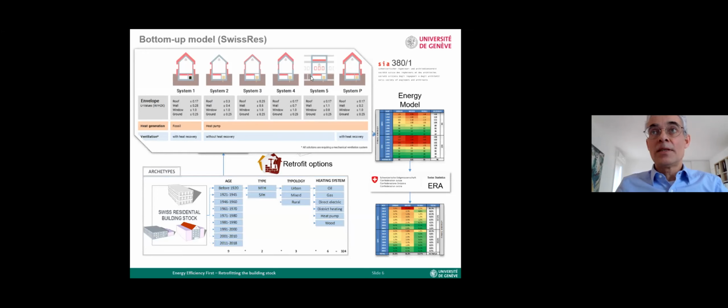Of particular interest could be system 5, because there the idea is not to modify the facade. So that could be necessary if you have protected buildings. And finally, as I already mentioned, system P, which is the passive house building, and which combines a very, very good thermal performance of the envelope with a heat pump. In addition, these buildings also have a mechanical ventilation to ensure heat recovery.